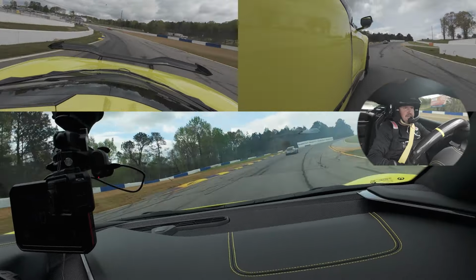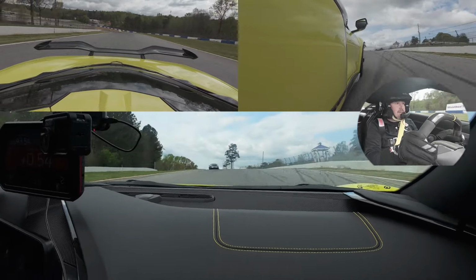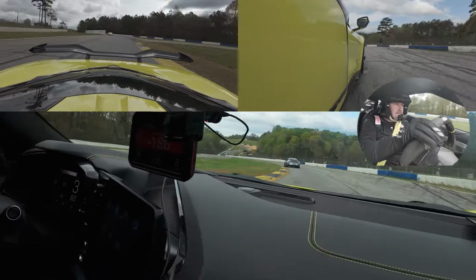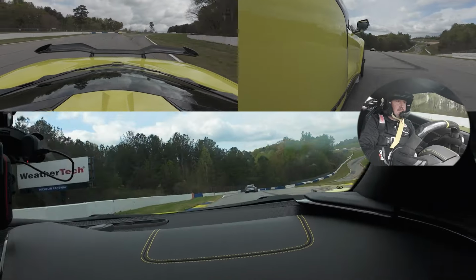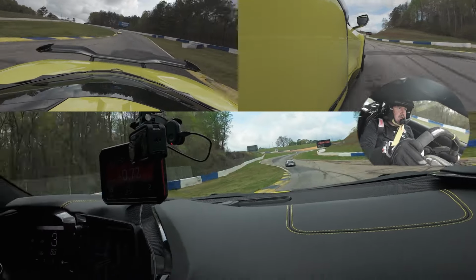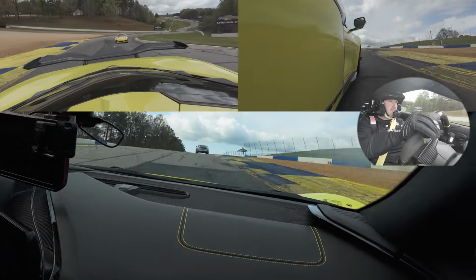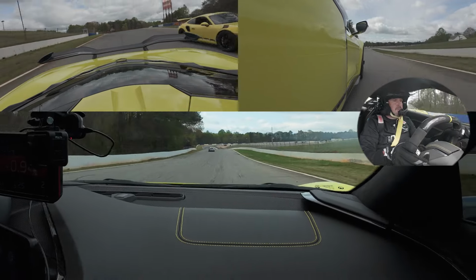Guy in this Porsche can drive. He's a great person to follow out here if you didn't know this track as well. Out by a little bit right there. Come on, Porsche. Come on. Come on.